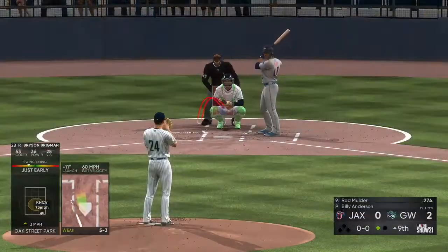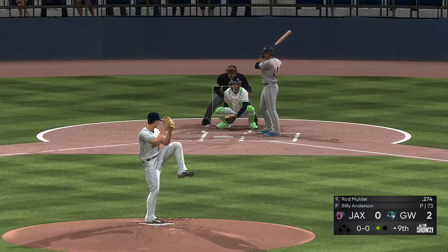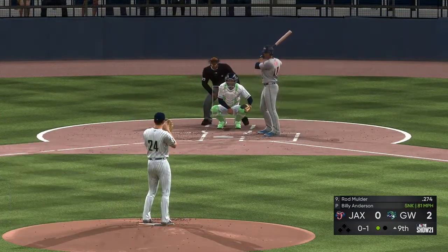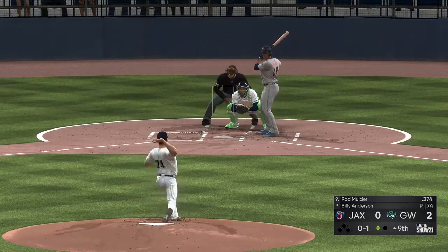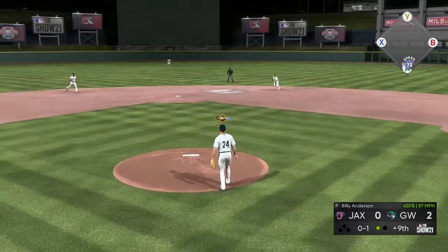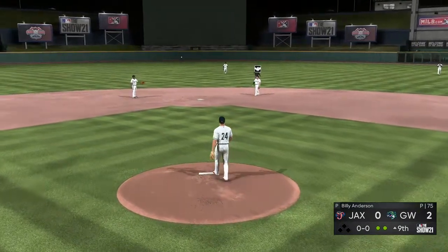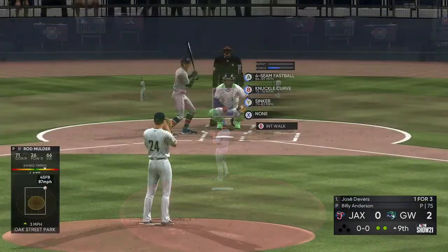And a bit of a high throw that time, but no problem over there at first as they record the out. Rod Mulder will grab a bat and hit for the pitcher here, as the first pitch to him is swung on and missed for strike one. He'll start this one at 274, no home runs as of yet and a pair of RBIs. And the pinch hitter will not be able to advance the cause, and there are two away now.